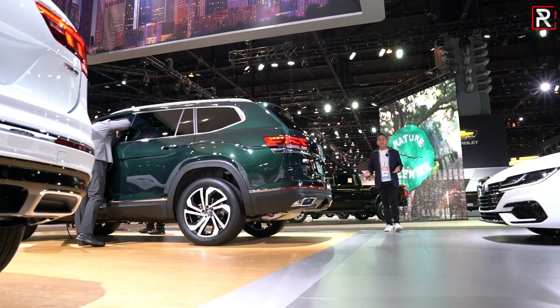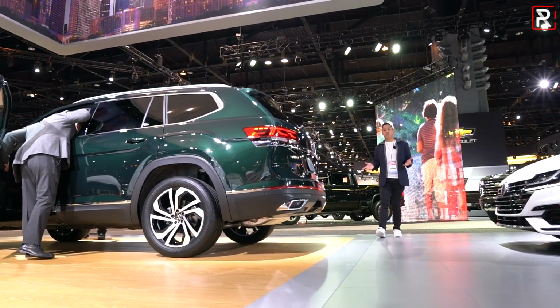And for 2021, Volkswagen has also improved the safety features. All of their driver assistance stuff is now standard on every version of the Atlas, even the base models. So Volkswagen has made some pretty small but effective changes to the Atlas for 2021.